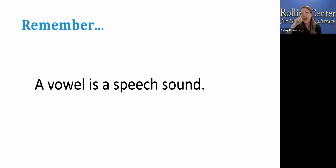And then we also want to make sure we're really clear on the fact that vowel sounds can be really tricky for children to distinguish between. Those are often some of the sounds that they get tripped up on. And so hopefully today you'll walk away with some ideas on how to help your students with that.